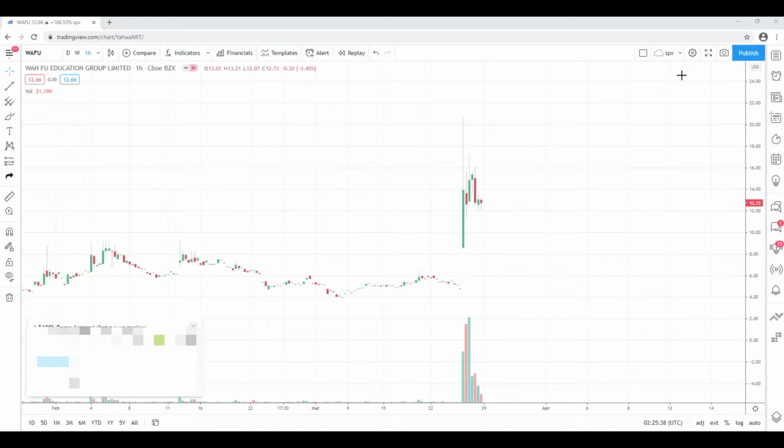Let's kick it off with a stock that was up hugely on the day. I don't know why. I did not read anything about the fundamentals or the news. This is just one I'm seeing in the technical charts. So we're going to look at ticker WAFU. Like I said, it's up hugely on the day, over 166%. So again, congratulations are in order for anyone that was long or was able to partake in this move.